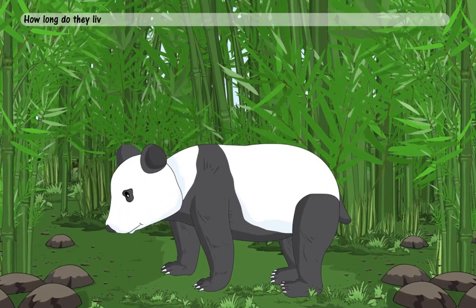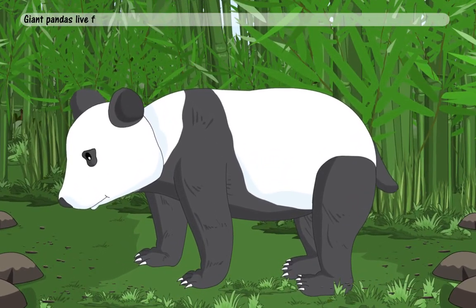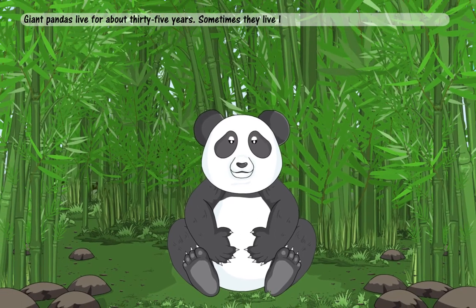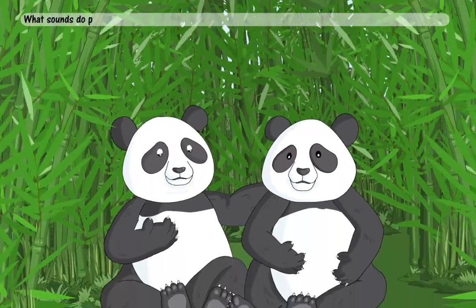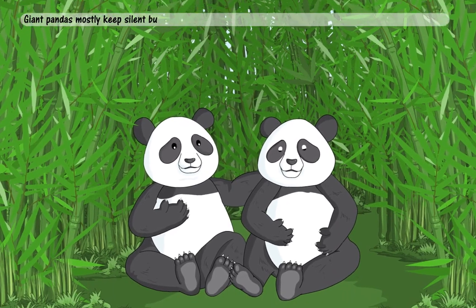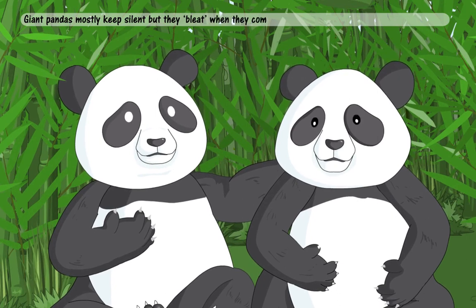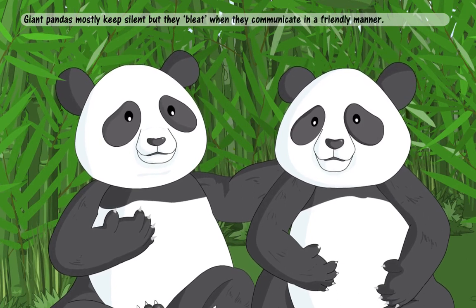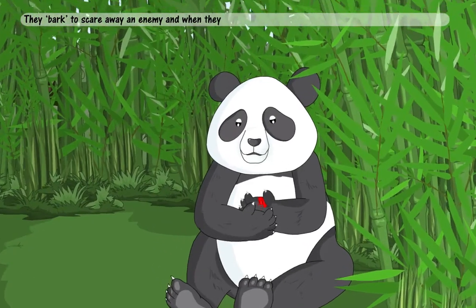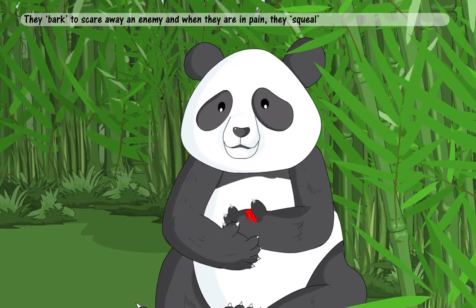How long do they live? Giant pandas live for about 35 years. Sometimes they live longer in captivity than in the wild. What sounds do pandas make? Giant pandas mostly keep silent, but they bleat when they communicate in a friendly manner. They bark to scare away an enemy, and when they are in pain, they squeal.